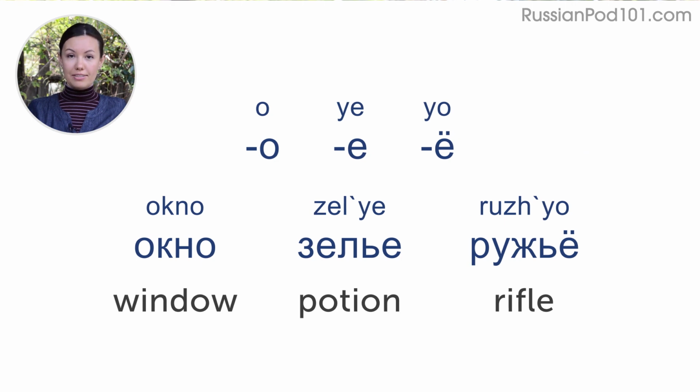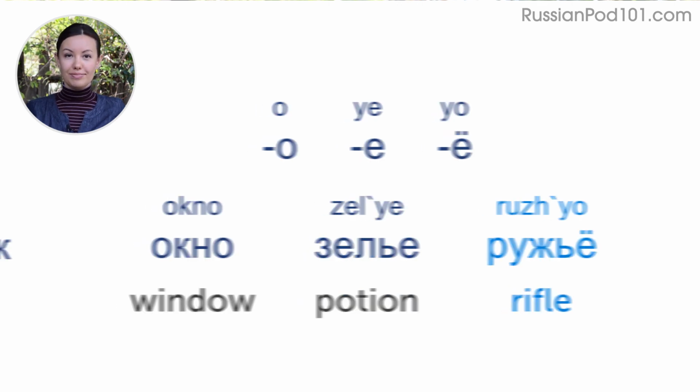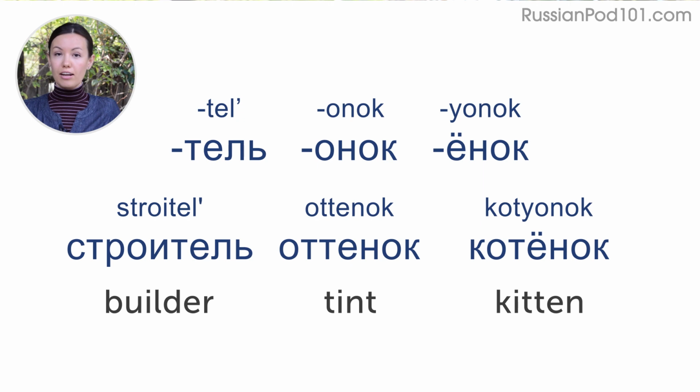Finally, neuter nouns have vowels o, ye, and yo as their endings. For example, окно, window, зелье, potion, ружье, rifle. Certain suffixes can also serve as gender indicators. For example, the typical masculine suffixes are тель, онок, and ёнок: строитель, builder, оттенок, tint, котенок, kitten.